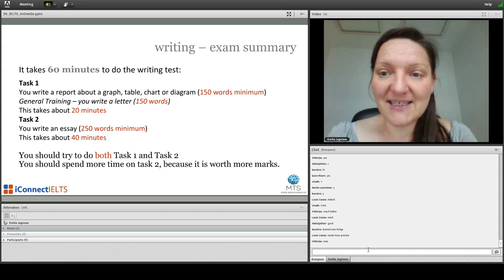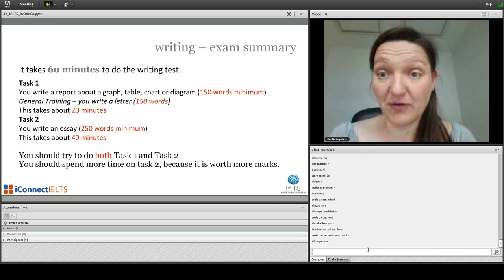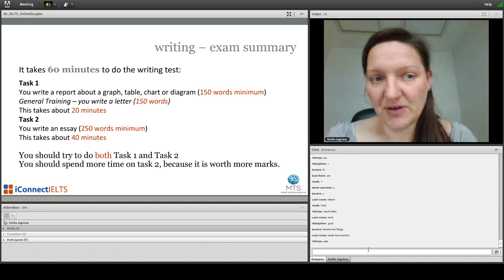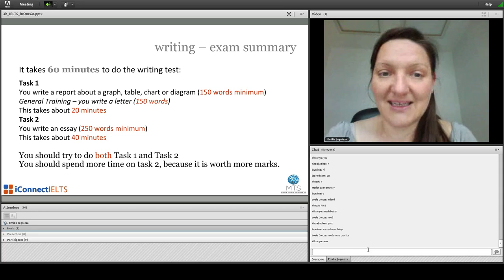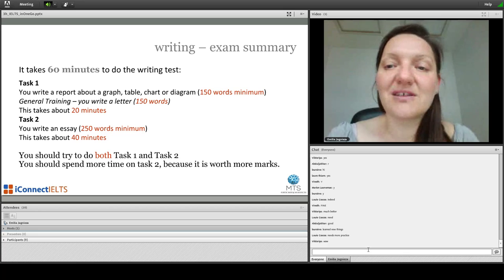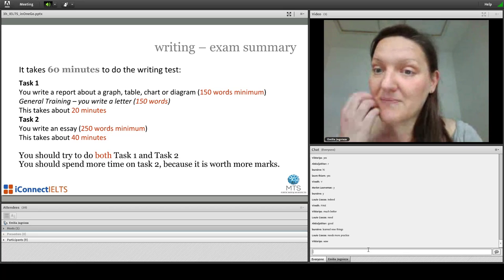So for the writing test, you have 60 minutes. And in those 60 minutes, you need to do both tasks, one and two. Task one is writing a report about a graph, table, chart, or diagram. You have to write at least 150 words, and you have about 20 minutes to do it. Task two is a 250-word essay, and you have about 40 minutes to do it.